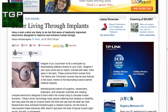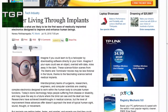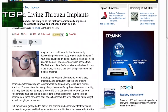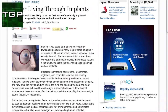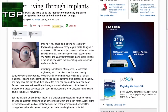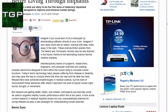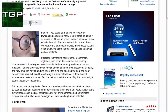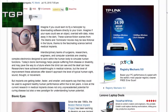Interdisciplinary teams of surgeons, researchers, engineers, and computer scientists are creating complex electronics designed to work within the human body to simulate human functions. Today's bionic technology helps people suffering from disease or disability and may pave the way for a future where the blind can see and the deaf can hear. Researchers have achieved breakthroughs in medical science, but the level of improvement these advances offer doesn't approach the level of typical human sight, sound, thought, or movement.